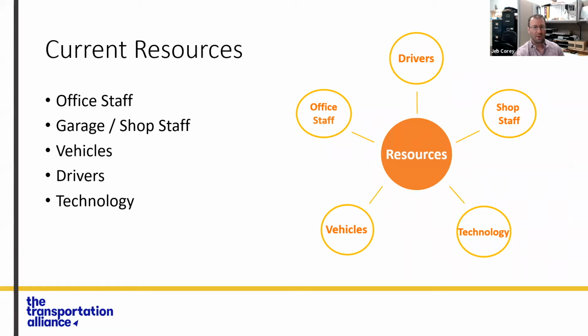So one of the things that we want to talk about is using current resources. Most fleet operations generally have some type of office staff, garage or shop staff. You have vehicles on hand, obviously some drivers, and then some technology. Now, depending on the size of your fleet, this can really vary, right? If you're just running 1 or 2 cars versus 20 to 30 cars versus 100 to thousands of cars, these departments obviously vary by size. But for the most part, you generally have these types of things going on. So obviously we want to maximize them as much as possible.